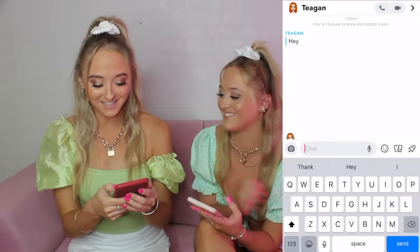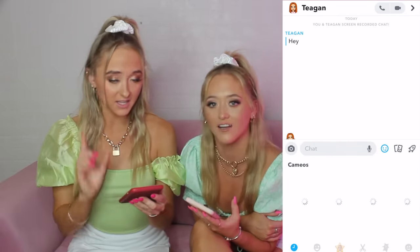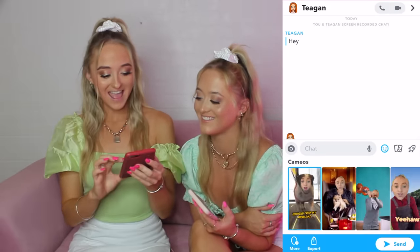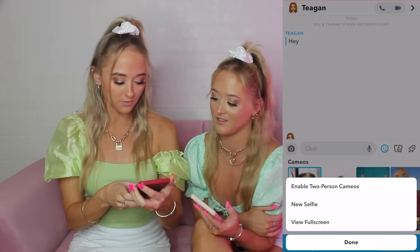He basically just showed you how to screenshot your Snapchat without the other person getting a notification that you just screenshotted the chat. Because you know that chat can start some problems. We're gonna test it out to see if it works first. Okay. So Tegan's going to Snapchat me. The moment of truth. Hey. How original. Let me screenshot that. Okay, so I press the emoji. And then I go to cameo. And then, did he say press more? Yeah.